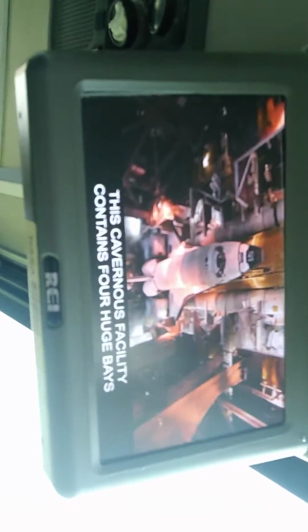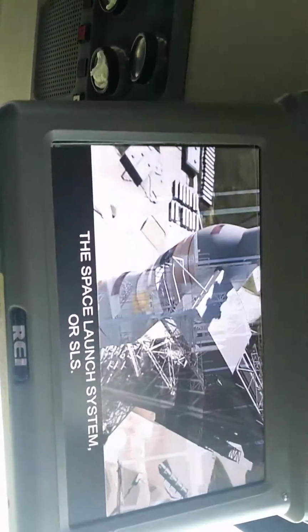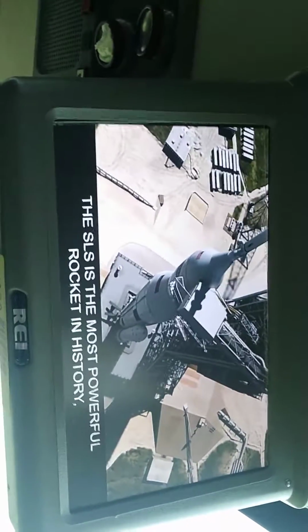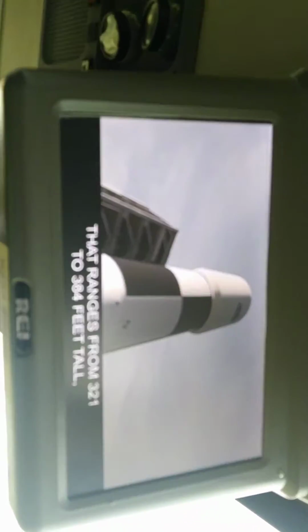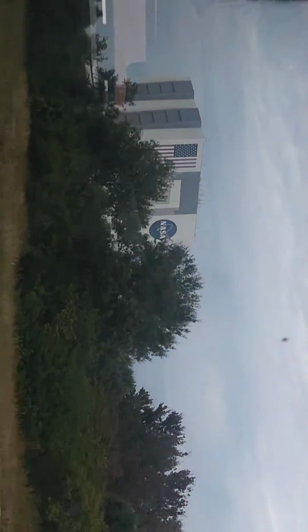This cavernous facility contains 4 huge bays where the spacecraft were assembled using massive overhead bridge cranes for highly complex maneuvers. Today, the VAB is being updated to assemble our next human-rated launch vehicle, the Space Launch System, or SLS. The SLS is the most powerful rocket in history and has an evolvable design that ranges from 321 to 384 feet tall, depending on mission requirements. This rocket will someday help NASA to reach its goal of human exploration of Mars.